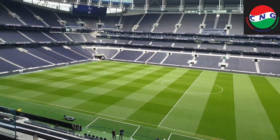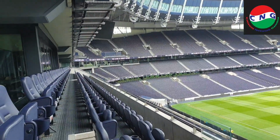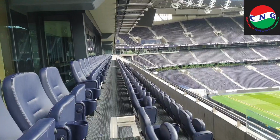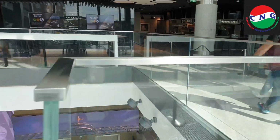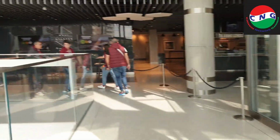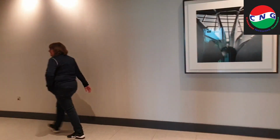Once again, we're here again. This is the VIP section. As you can see, this is probably the most expensive, one of the most expensive boxes in the stadium. There we go. As you can see, we're heading to the premium seats now. The tour continues.